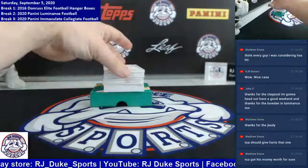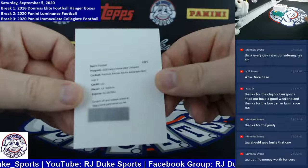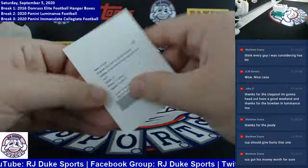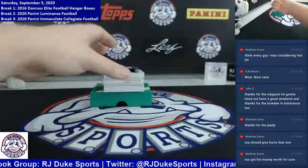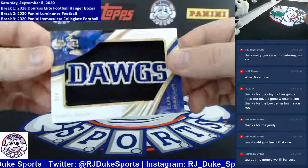This is one of two different redemption RPAs. This one's going to be the bowl patch RPA, J.K. Dobbins. Sweet one here, Boomer Sooner Stencil RPA, CeeDee Lamb. Nice hit on that one. This seems to be a fan favorite tonight. The Dogs patch, numbered only to 6, Jacob Eason.